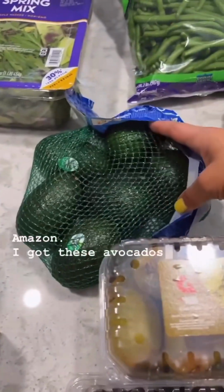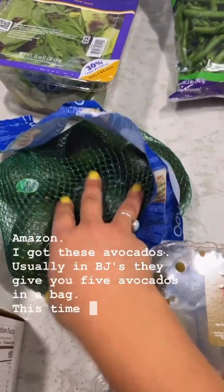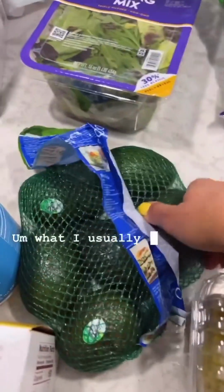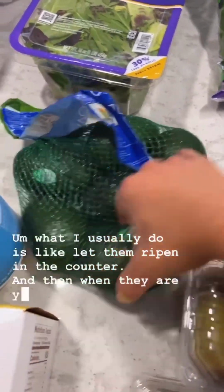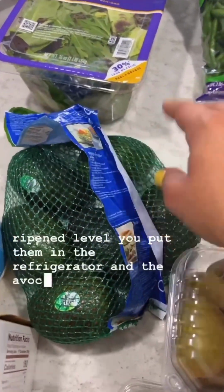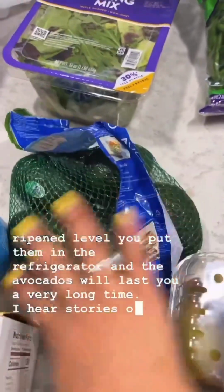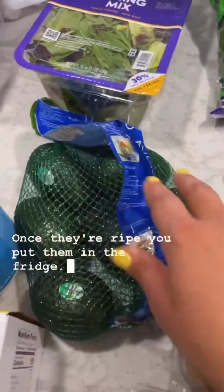I got these avocados. Usually at BJ's, they give you 5 avocados in a bag. This time it's 6 avocados in a bag. What I usually do is let them ripen on the counter, and when they reach your desired ripeness level, you put them in the refrigerator, and the avocados will last you a very long time. I hear stories of avocados not lasting. Once they're ripe, you put them in the fridge.